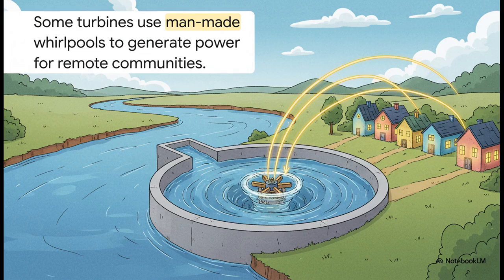Now, you've got to be thinking, with all this incredible energy, can we harness it? Can we actually use it for something? Well, while tapping into the raw power of a wild maelstrom isn't really possible yet, the basic idea is already being used. Some cool new turbine designs actually create their own controlled, man-made vortex to spin a generator, providing cheap, clean power for remote communities.